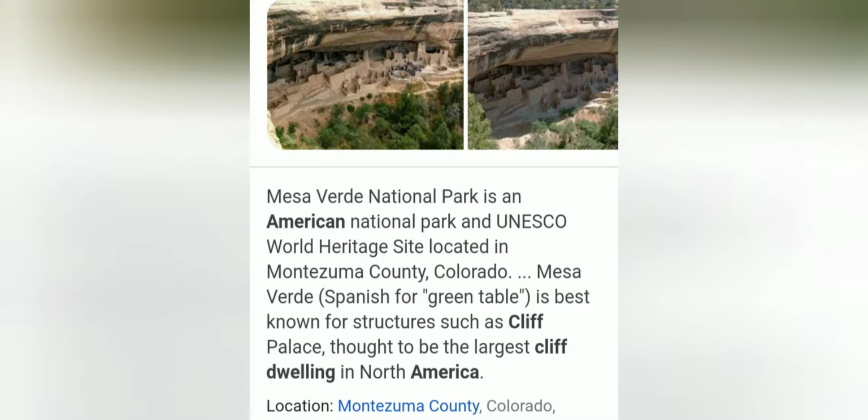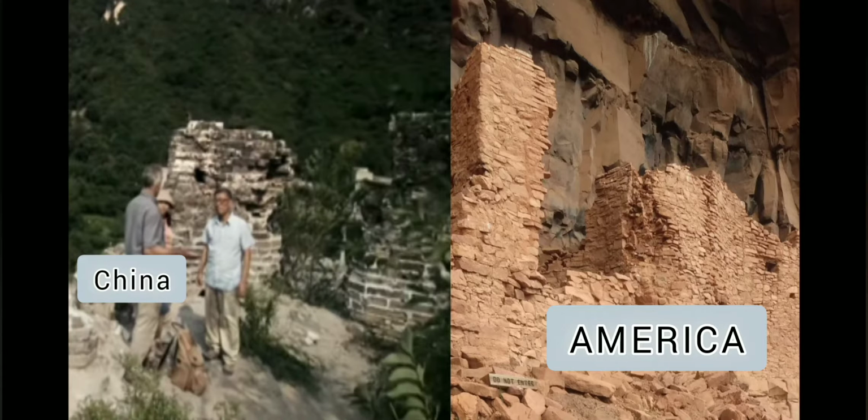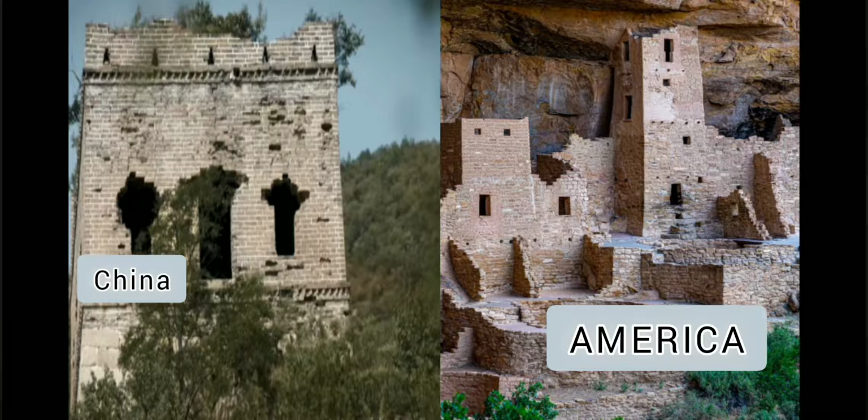He says, unfortunately, it's not like the walls in northern China he was told about. My opinion is even better. When the Asian guy mentioned, if you would not have said these were in California, I would have thought you were showing me photos from the walls in northern China. Same goes for the structure that was a part of the Wild Wall in China. If the Asian guy would not have said this structure was in China, I would have thought he was showing me photos from one of the ancient cliff dwellings found in North America.